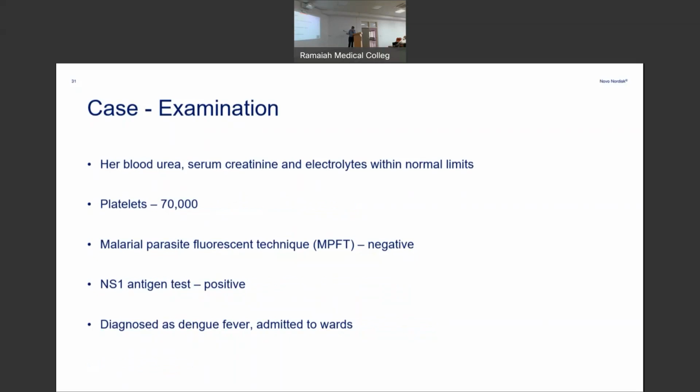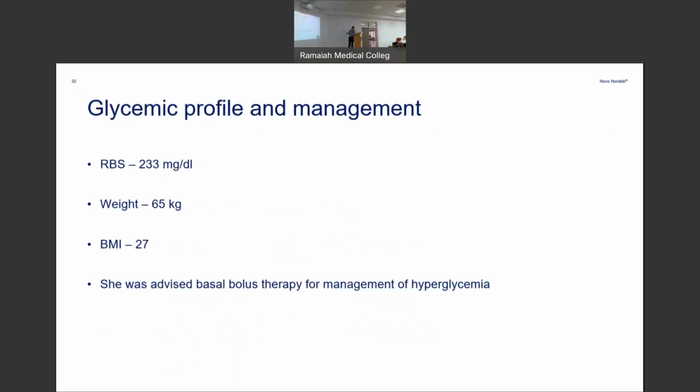Now she has got admitted with dengue fever, her NS1 is positive and platelets are 70,000, and she's admitted to the wards. Her sugar is 233, BMI is 27. She was advised basal bolus therapy. So can anyone of you calculate the basal bolus therapy requirement for her? So BMI is 27, so what can we take as of now? What will be the total dose of insulin?